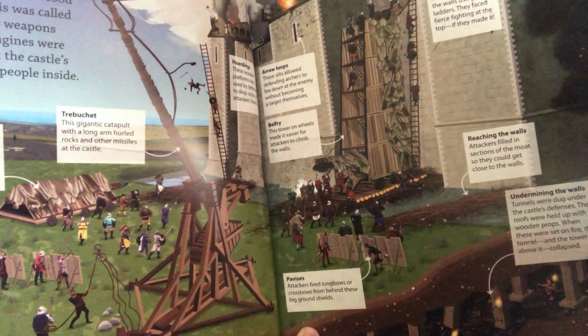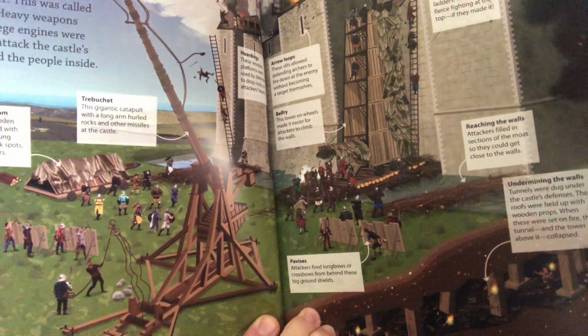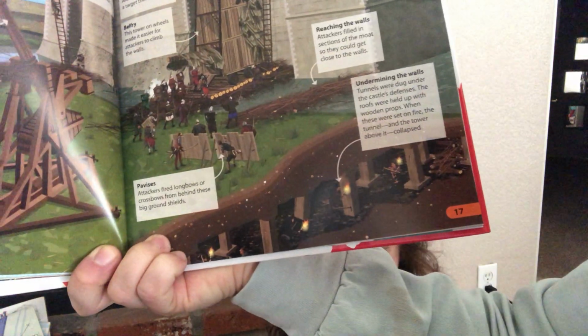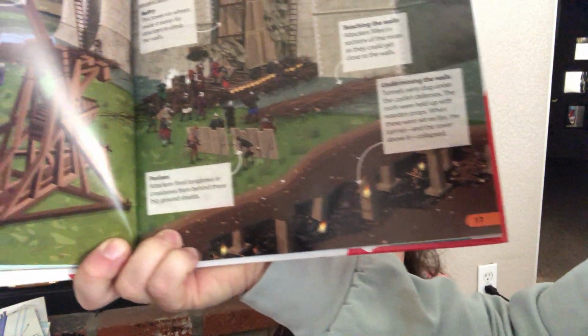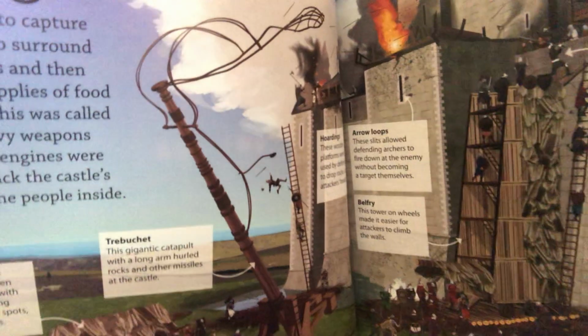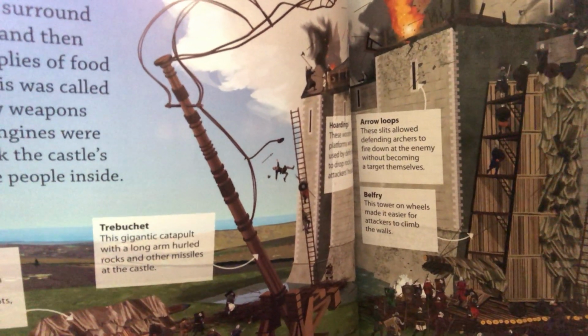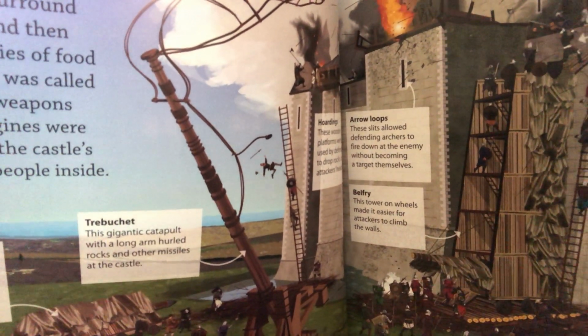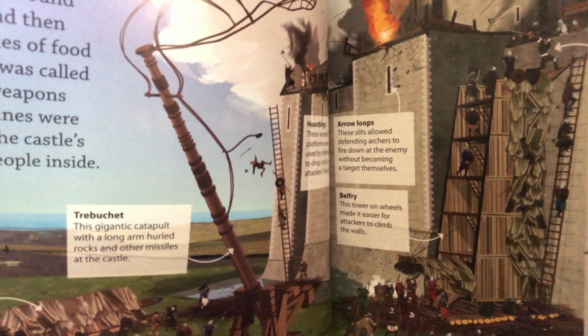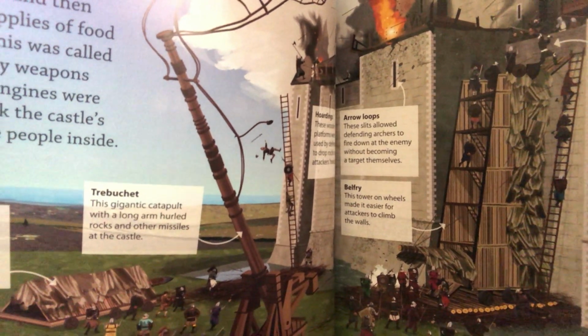Besieged. Combat. Arrow loops, hoardings, belfry, reaching the walls, undermining the walls. Let's see. Besieged. The best way to capture a castle was to surround it with troops and then cut off its supplies of food and water. This was called a siege. Heavy weapons called siege engines were used to attack the castle's walls and the people inside.